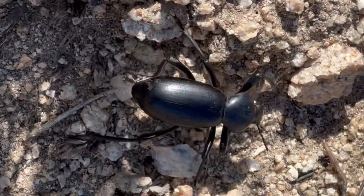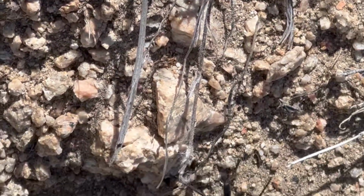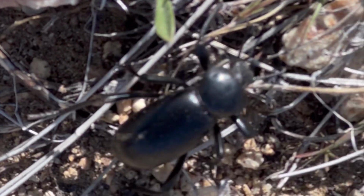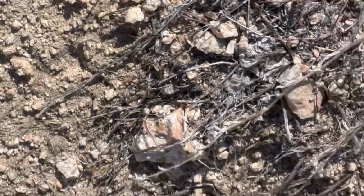I had some beetles attack me the other day. They were actually probably even a little bit bigger than this guy, but they were brown. And when they got done attacking me, they dug a hole and went underground. Crazy.